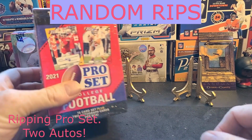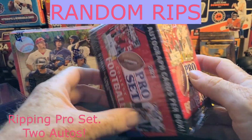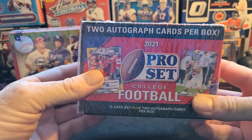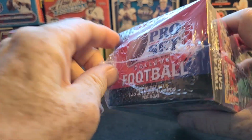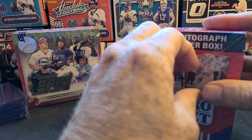I picked this up because there just isn't much on the shelf right now. Just being Christmas, no vendors are going to show up probably till next Monday at Target. And if I want to get anything new, I'm going to have to take a trip somewhere to go get them. So I decided to buy this ProSet. I've been looking at them for a while. I've been meaning to pick one up.